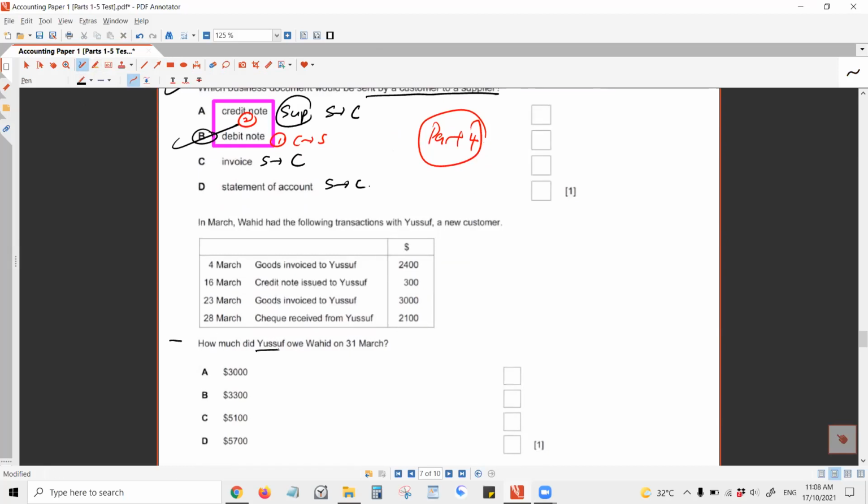We see the next question. How much did Yusuf owe Wahid on 31st March? Sounds like Yusuf is the customer, Wahid is the supplier. In March, Wahid had the following transaction with Yusuf, a new customer. Yeah, that's correct. Yusuf is a customer. 4th of March, goods invoice to Yusuf. So it's going to make Yusuf owing money to Wahid, so you plus. Plus means owing more, okay?